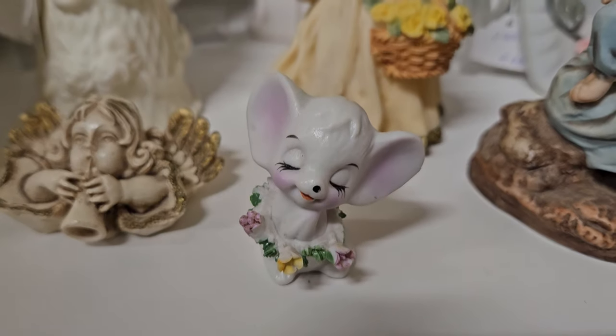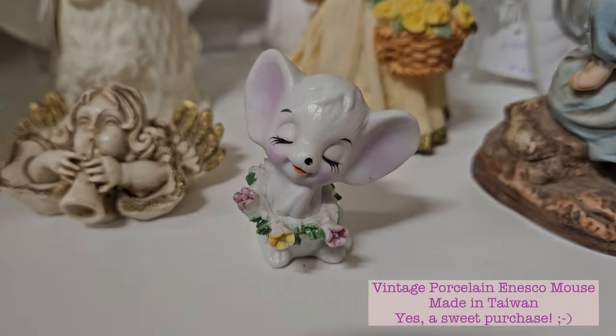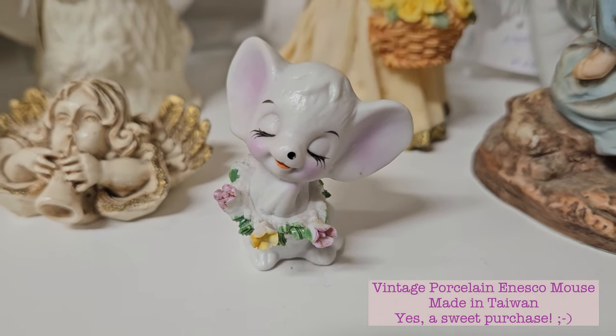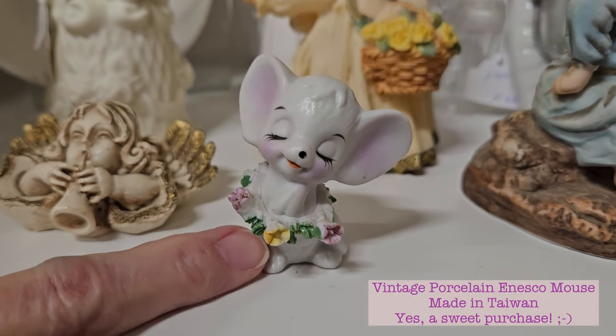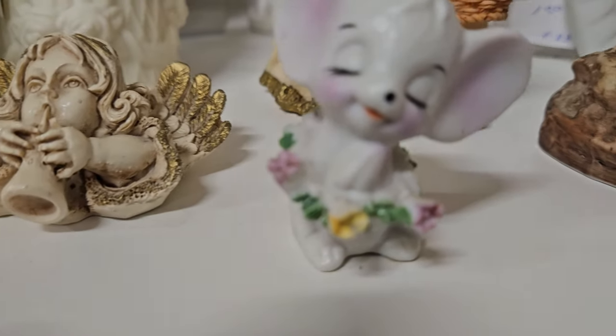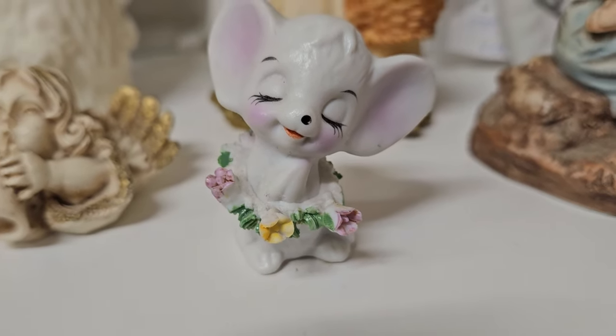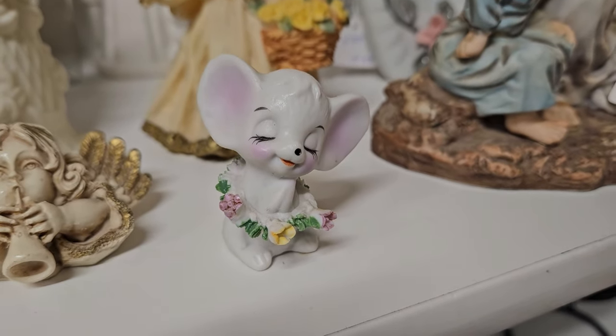Isn't that adorable? It's teeny tiny. What's the name of that mouse they call Tiny? Topo Gigio. Really? No, he's a guy. This is a cute girl, but look at how tiny she is. Yeah, look at the flowers. Just super tiny. Don't know if I can get that close. Yeah, it's coming in sharp. Isn't that adorable? 75 cents.